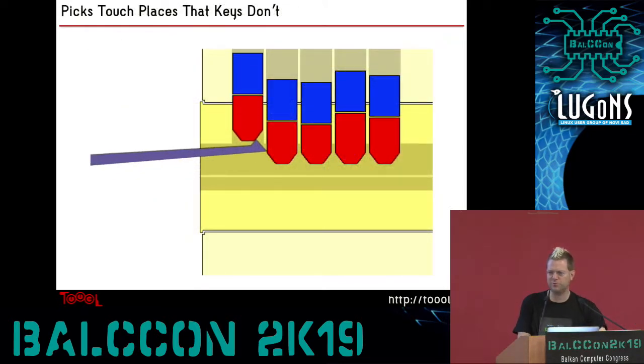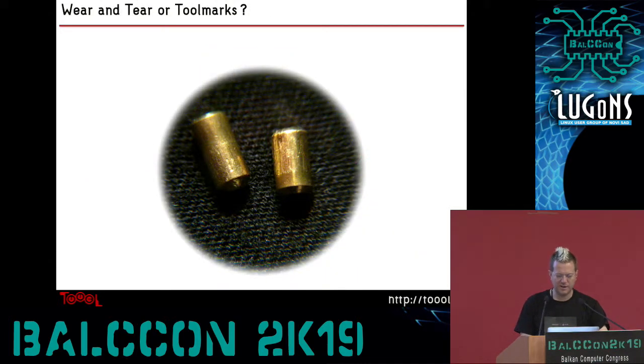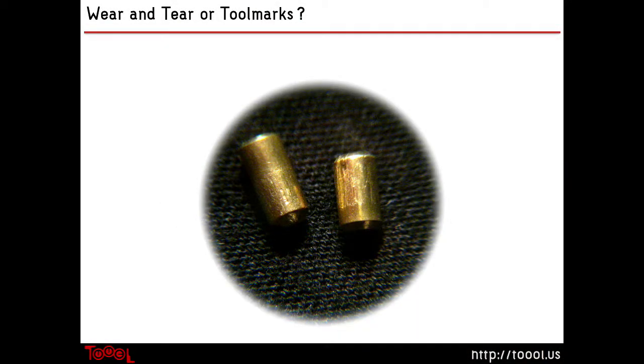But picks go to places that keys don't. The key is mostly touching the bottom of the pin every time, but a pick can reach around and scrape the side of it. So we can see interesting marks on here that maybe aren't subject to normal wear and tear. If you look just there, there's a mark on there that would never be caused by a regular key operation of the lock.